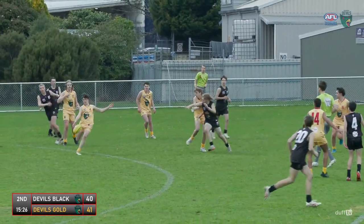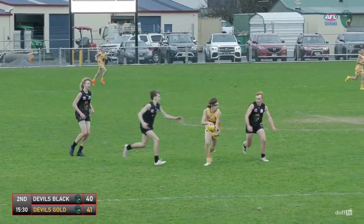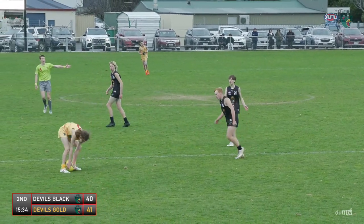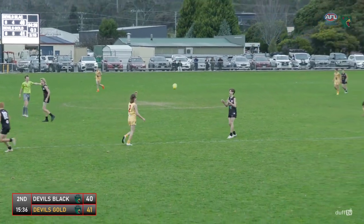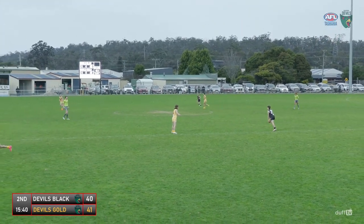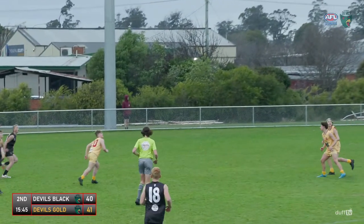Terrific handball there from Gold. Gold swings onto the right, brings the football into the middle of the ground. There's William Free. Umpire says play on, and now holding the football. So a smart play there from Feisner. He's had a really good quarter. Where does he go? He wheels onto the right and drives the footy long to about 30 metres out from goal.